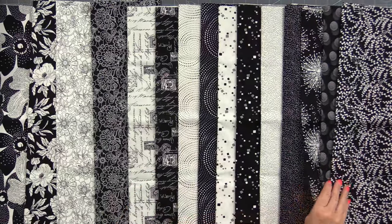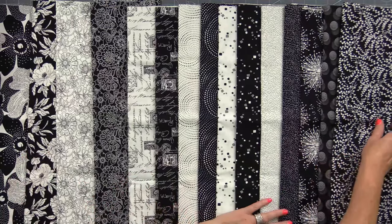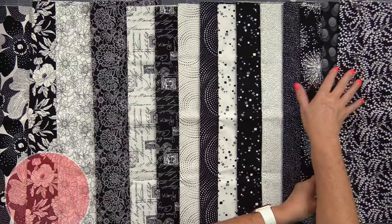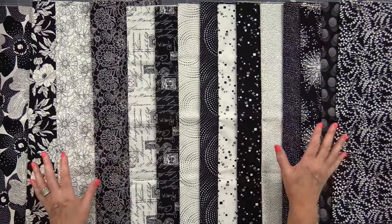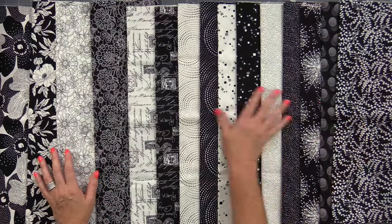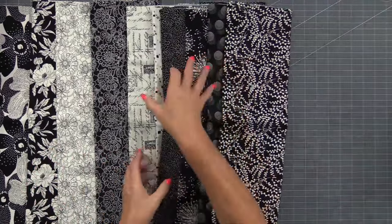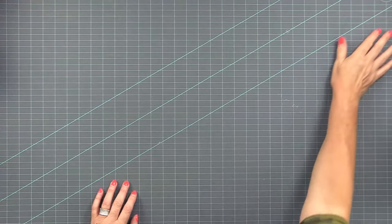So, 3, 6, 9. So this is a 15-piece bundle. So a little bit larger than the illustrations, but I really love it. This is classic black and white, but just a little hint of gray in there, but really, really lovely. I didn't pull any 1 yards because you can put any colors with this. And if you go look at the illustrations bundle, all of the same stuff would work with this because it's really similar colorways. So again, it's called Inked. All right, put this over there.